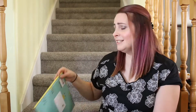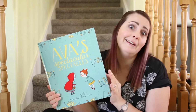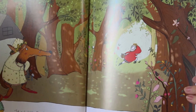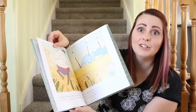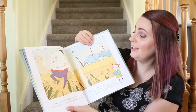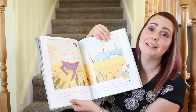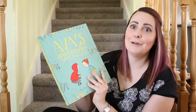Next, we've got Ava's Spectacular Spectacles, about a girl who doesn't like to wear glasses. Do you know anybody like that? So this very smart teacher comes and shows her how, if Little Red Riding Hood was wearing her glasses, she would have seen that it was the big bad wolf and not Granny. Humpty Dumpty wouldn't have fallen off the wall, and frankly, all of the king's soldiers and all the king's men would have been able to put Humpty Dumpty back together again if they were wearing their glasses. So again, I just think that's another brilliant release from Usborne.